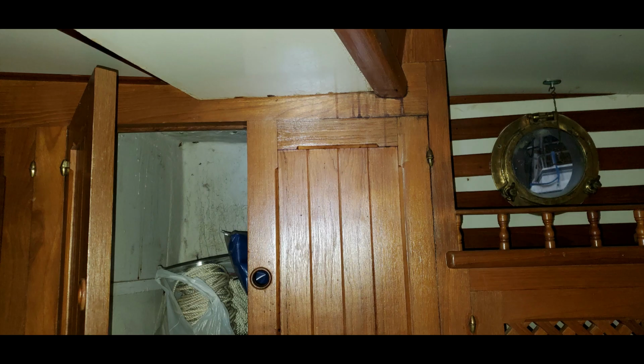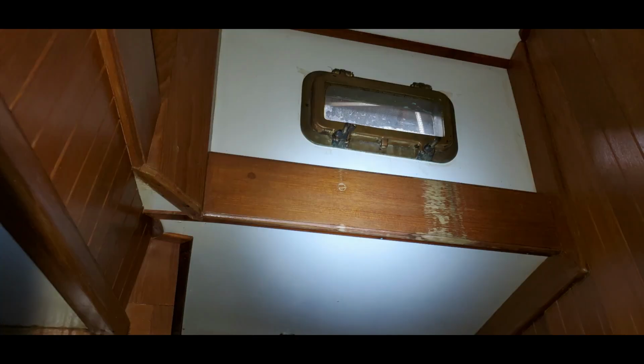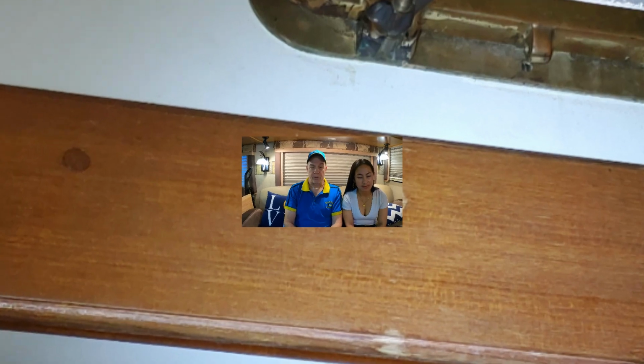Lots of storage for that in the master cabin, which is nice. And again, it's got all the beautiful teak work in here, so it's definitely a room we could fall in love with. We could adjust and modify the bed to fit our needs. We like it. But the aft cabin is nice. It's very spacious. It's got lots of storage cabinets throughout, so we're happy with what we saw back there.